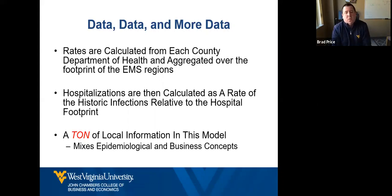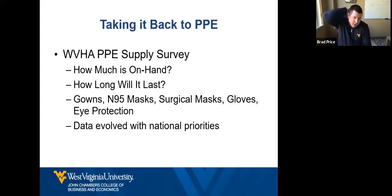And then there's a ton of local information in this model. It mixes epi models and business concepts. And that's one of the major differences and one of the keys we were able to utilize. So let's go ahead and go to the next slide.